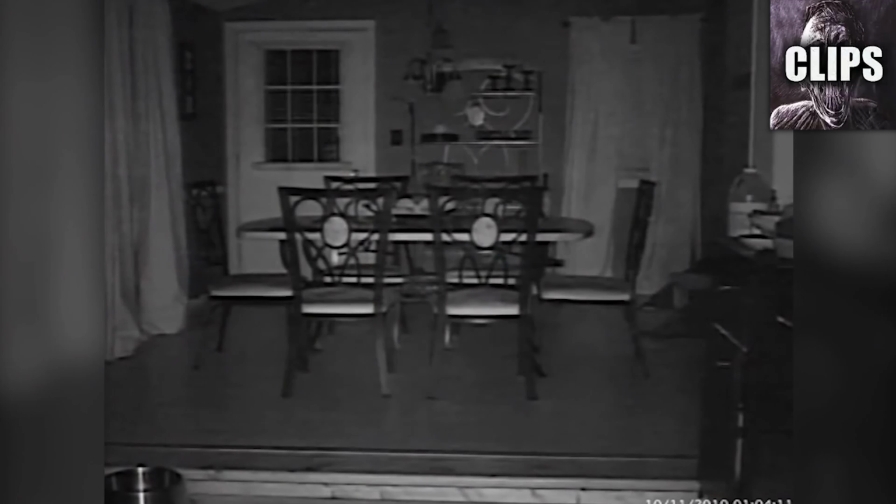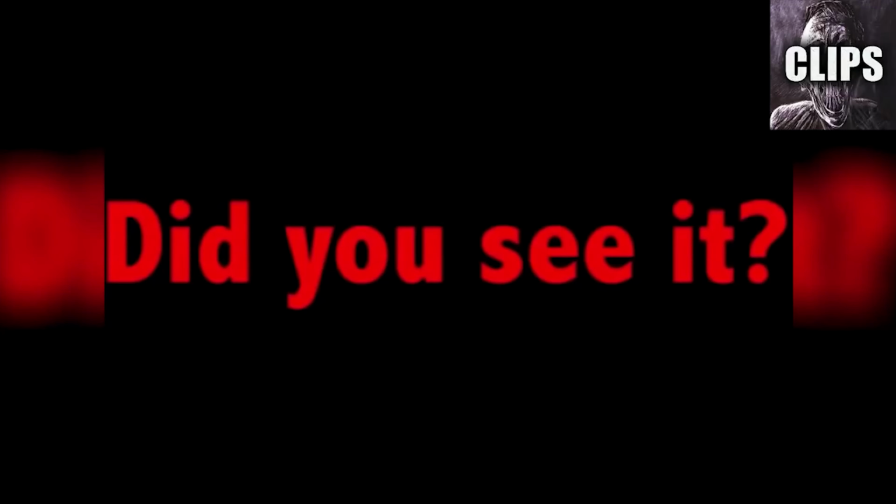Number 2. A man claims that he keeps experiencing paranormal activity in his dining room and nowhere else. He feels unsafe and decides to leave a camera running in the dining room to see what goes on when he's not around. Nothing happens for a while, but then something comes along in the window that looks questionable. This is the zoomed in version.